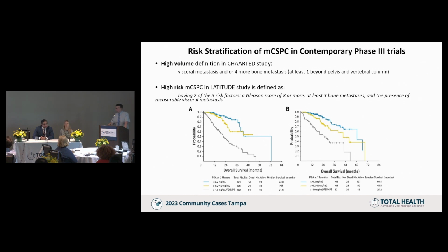So CHAARTED used the same criteria. This is one of their secondary endpoints. It shows the same thing. If the PSA at 7 months with adding docetaxel chemotherapy dropped to less than 0.2, people tend to do much better. In CHAARTED, 2/3 of people had high volume disease, so the median OS is actually lower than the SWOG study, 60.4 months. But if PSA stays above 4 even after chemo, the median OS is only about 2 years. So this is for sure the group you probably want to introduce drugs like apalutamide and enzalutamide.